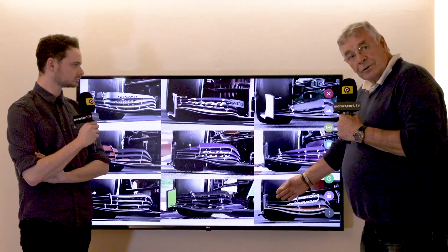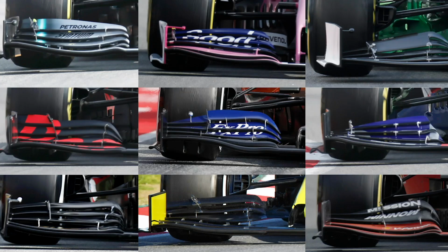So looking at it from this test, I think Mercedes might just have to go away and scratch their head a little bit. Now, you and Jake Boxall-Legg did a fantastic analysis of all the front wings and how different some of the concepts were.